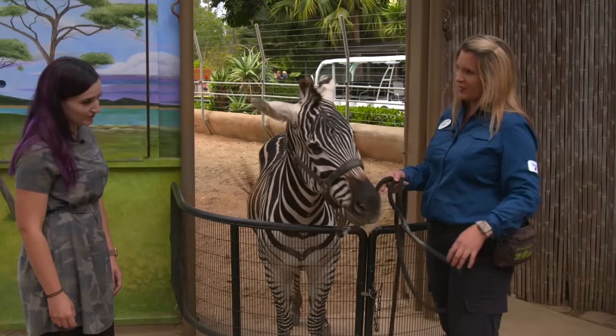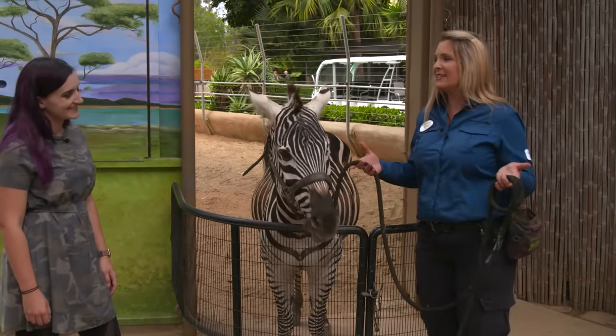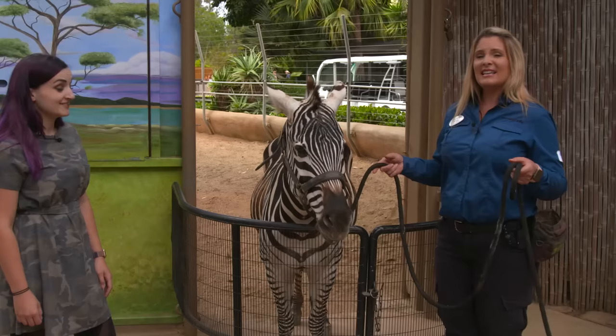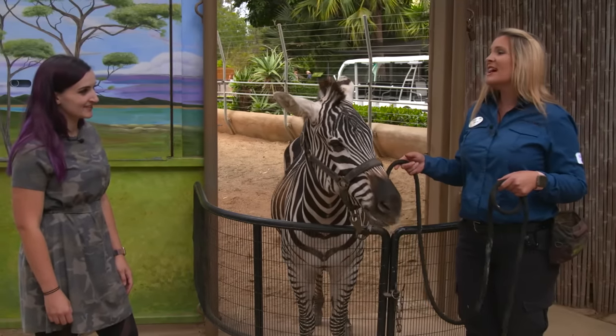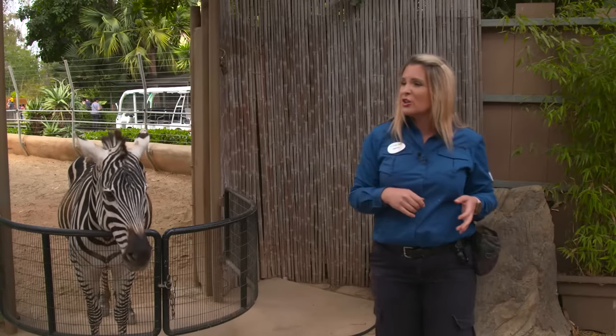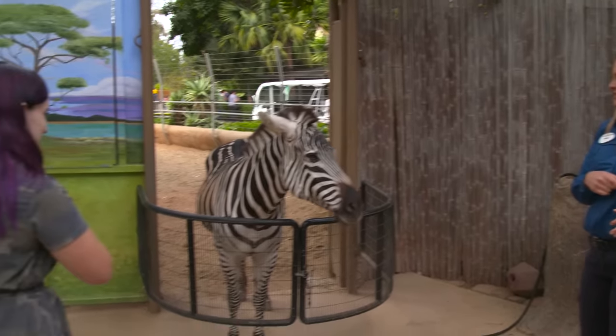And how similar are they to horses? If a horse ran at you with its mouth open to come greet you, that's a bad thing. Oh, okay. That's not a good thing. With her, it's a really good thing. That's a hello, howdy. If you want to have her turn, you just take your hand and go like that and say turn, right in front of her. Turn.